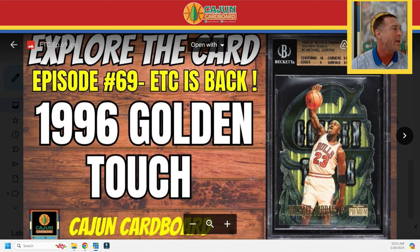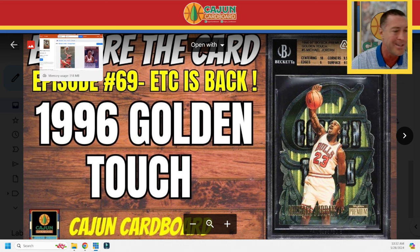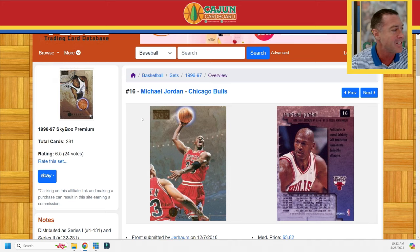All right, as always, we start by talking about where this Golden Touch comes from. It's an insert, we know that. It's die cut, it's badass, it's rare, it's got crazy pack odds. But where does it come from? Well, it comes from 1996 Skybox Premium.